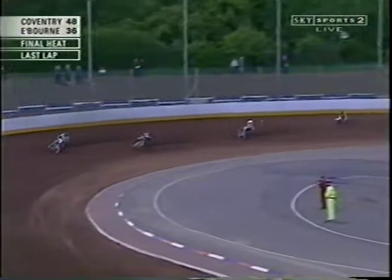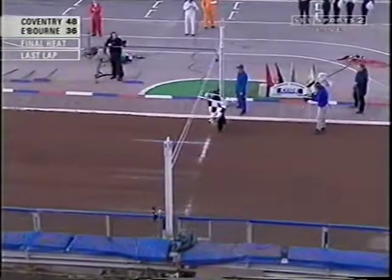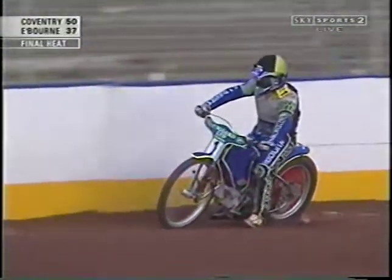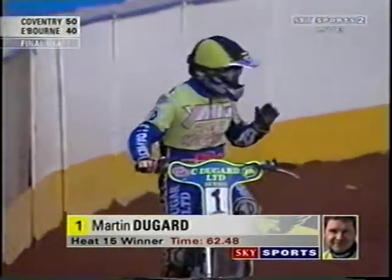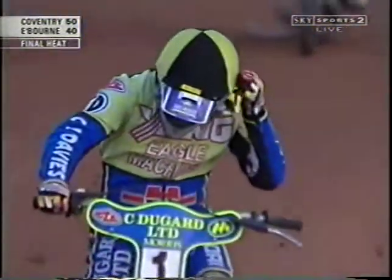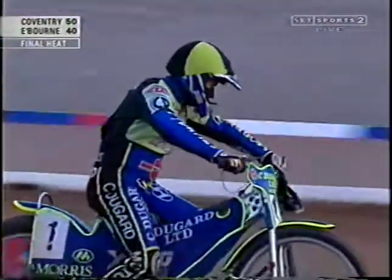But there goes Martin Dugard. He's going to take the checkered flag here. Billy Hamill in pursuit in blue. Dugard wins it in yellow. In blue, in 2nd place is Billy Hamill. Joe Screen takes 3rd place. That is 4-2 to Eastbourne. A little while since they had a heat advantage. That was in heat 8. But it's now 50 points to Coventry, 40 to Eastbourne. Eastbourne's 10-match unbeaten run has come to an end. Coventry are marching on. Their challenge for the championship is now pretty sincere here.